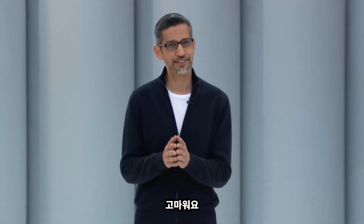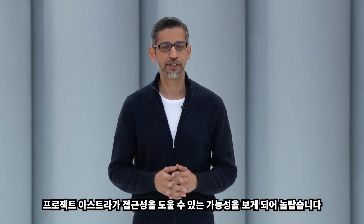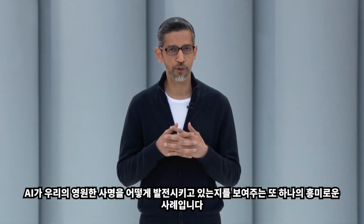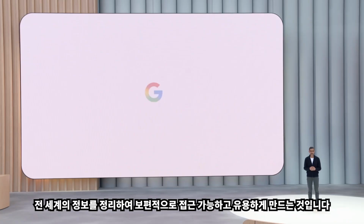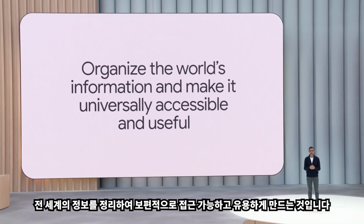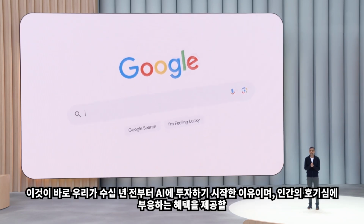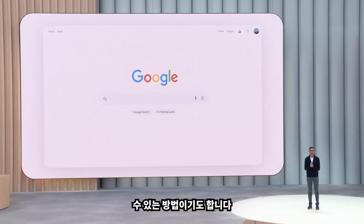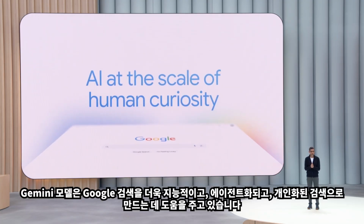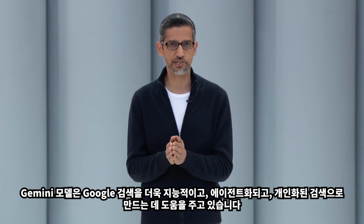Thanks, Demis. It's amazing to see the possibilities for Project Astra to help with accessibility. It's another exciting example of how AI is advancing our timeless mission to organize the world's information and make it universally accessible and useful. No product embodies our mission more than Google Search. It's the reason we started investing in AI decades ago and how we can deliver its benefits at the scale of human curiosity. Our Gemini models are helping to make Google Search more intelligent, agentic, and personalized.